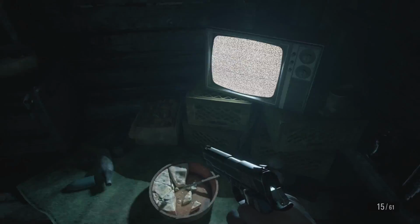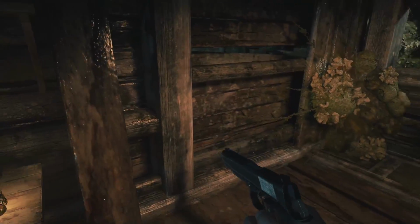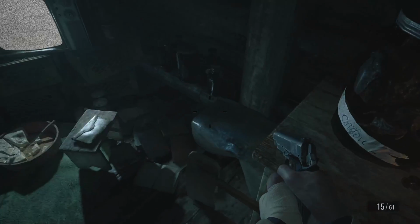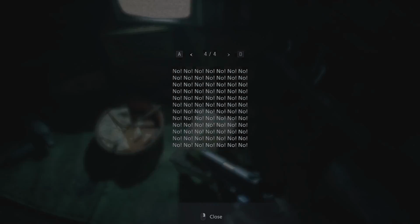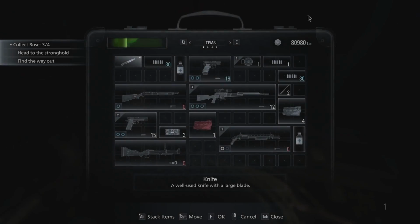So, we now have a new objective to head back to the stronghold. But we're going to ignore that for now, and we're just going to grab a couple of goodies along the way. So, examine the Cadeau. Pretty gross. Is that alive? And then pick up the very tragic Moreau's diary. And now we'll head back to the gate.